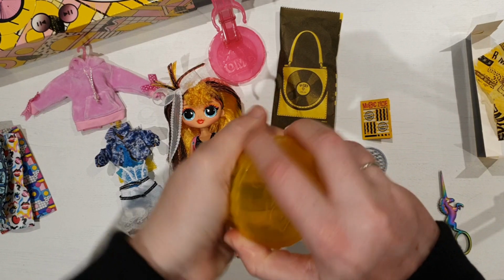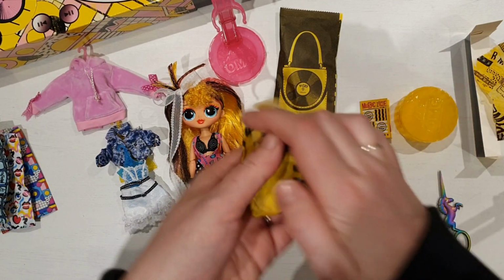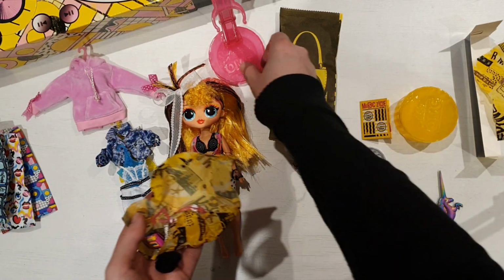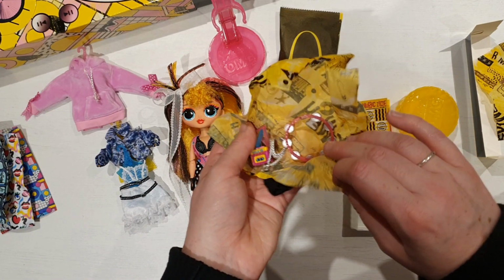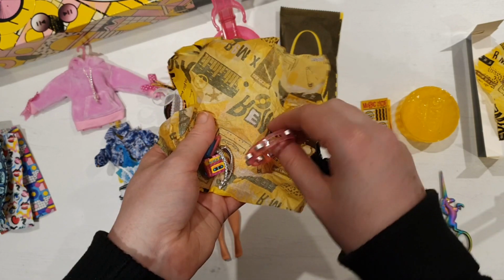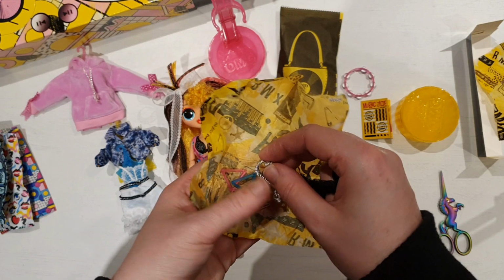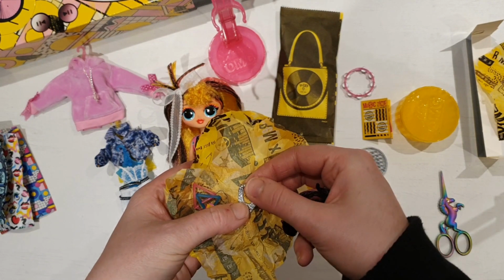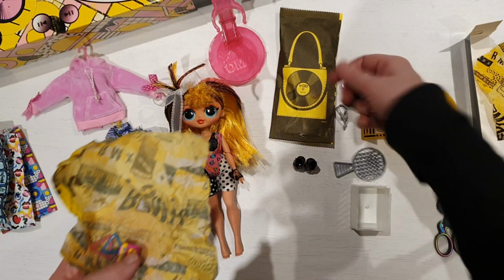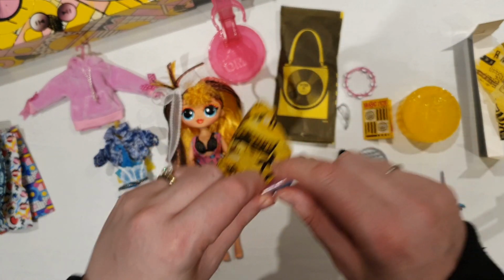And then inside here, oh god, oh wow. Okay, everything went everywhere. This is all of her accessories by the looks of it. So we've got a pair of tights, her necklace, some tights, her earrings, which are super cool.